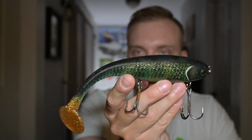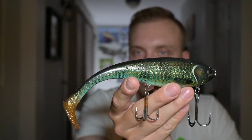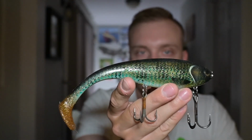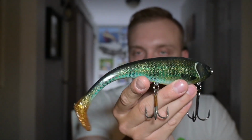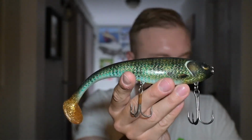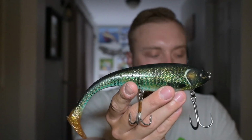It's got a lot of belly roll, a lot of flash. Those fish up north really love this bait a lot. I've had a lot of success with it. I've had a couple first casting muskies in my boat with this bait. Actually, this one in particular, this TRO crappie color, glitter crappie, whatever it's called.